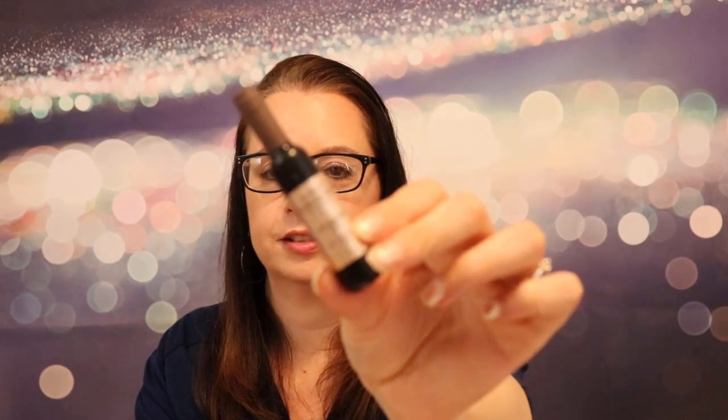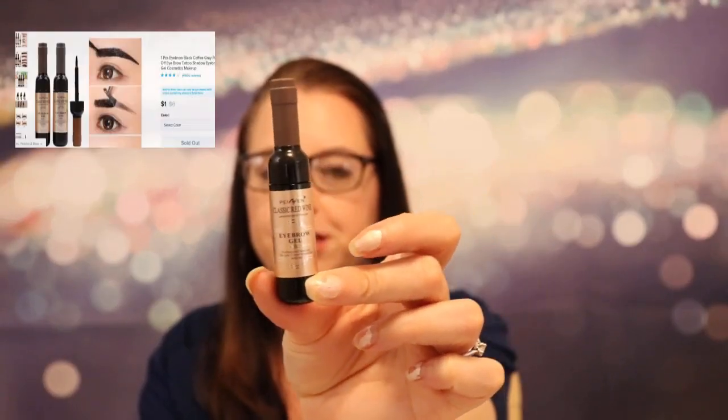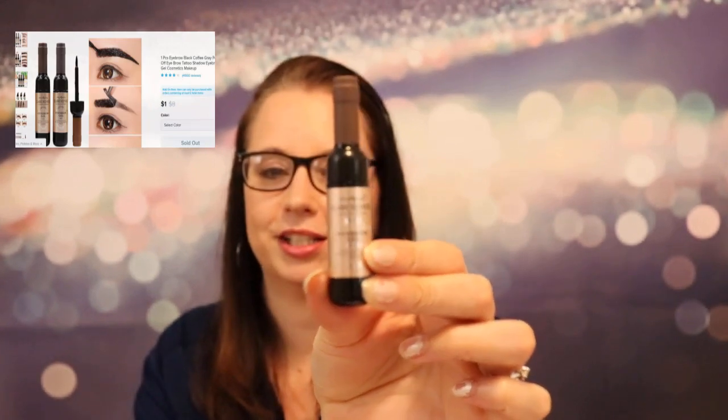This is some eyebrow gel. So I think you've seen them before. Focus. That's cute. It's actually shaped like a wine bottle. I think that's pretty cute. So basically what you're going to do is you're going to put it on your eyebrows, and I think you let it sit. I don't know, we'll see.